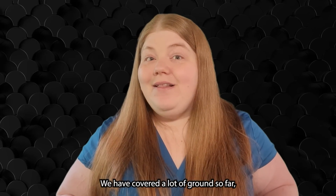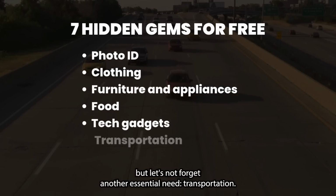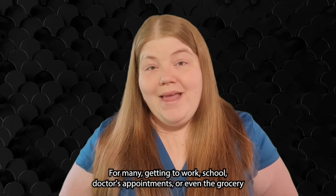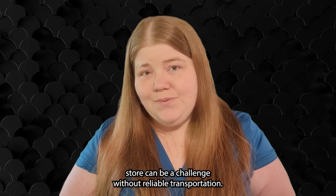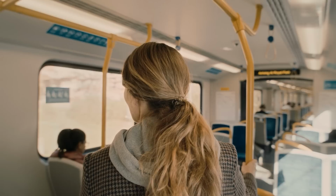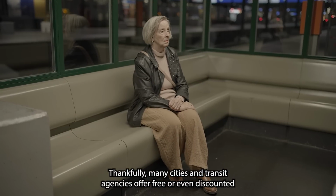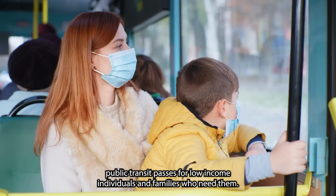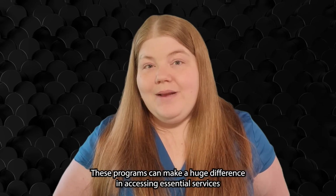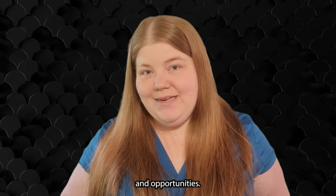We have covered a lot of ground so far, but let's not forget another essential need: transportation. For many, getting to work, school, doctor's appointments, or even the grocery store can be a challenge without reliable transportation. Thankfully, many cities and transit agencies offer free or even discounted public transit passes for low-income individuals and families who need them. These programs can make a huge difference in accessing essential services and opportunities.